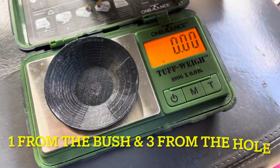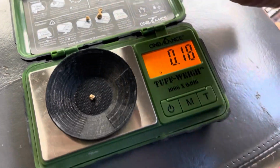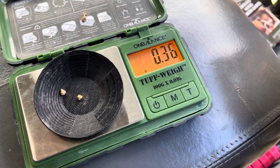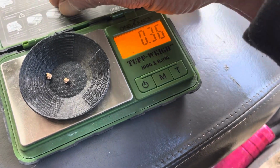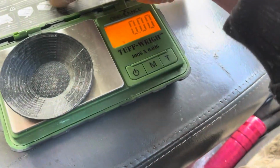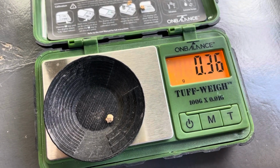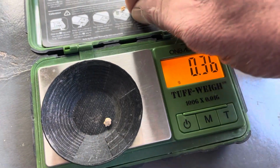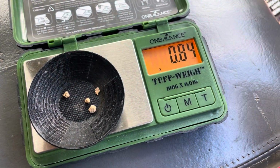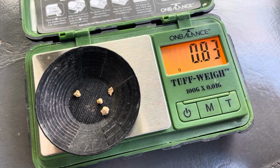All right, I'm back at the car. Let's chuck a few of these on. There we go, 0.18. So two at 1.18. Chuck the big one on separately. Go the big one, bigger one, 0.36. It's not a bad little nuggy. And I'll chuck them all on. Not terrible. Good afternoon, I reckon. Yoo-hoo!